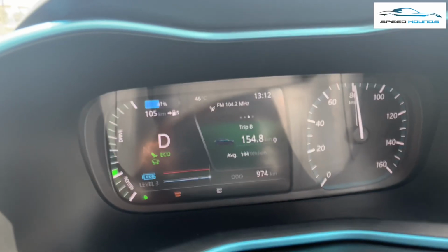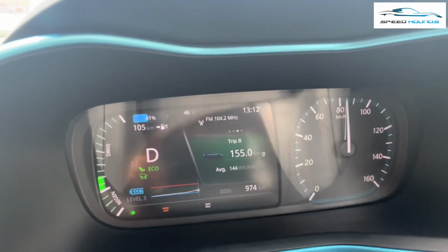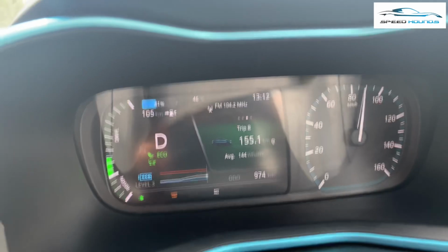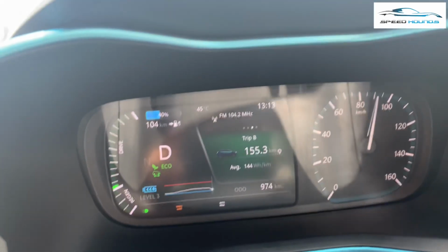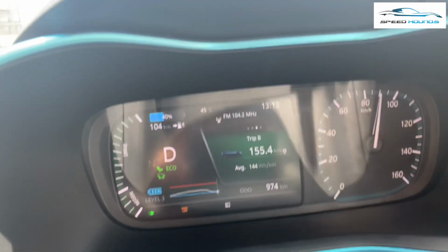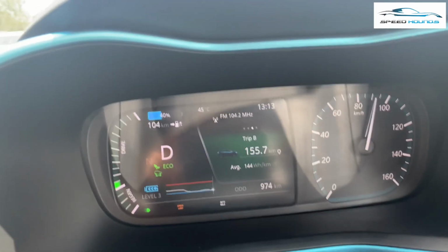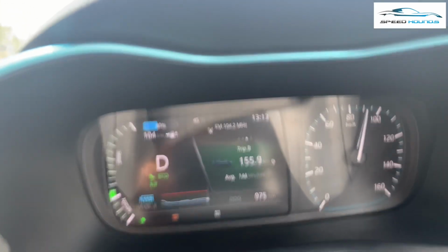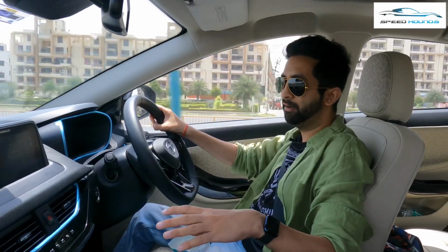So we have reached another milestone. We have crossed 150 kilometers from zero when we started this morning, and we are headed back from Panipat to Delhi. We have been cruising at 80 to 90 kilometers per hour on the highway, and as you can see, we have done 155.4 kilometers till now, with 104 kilometers of range left. That is around 40% of the battery still left with us. If you add up 155 and 104, it's around 260 kilometers. The range is around 260 kilometers if we have a full battery backup.